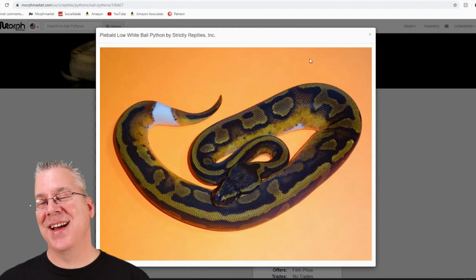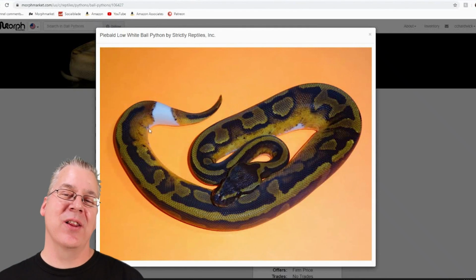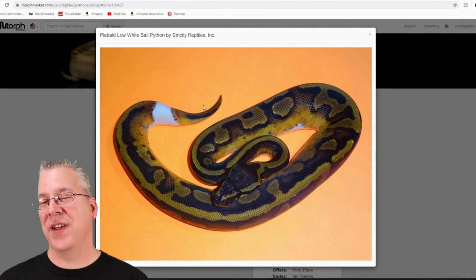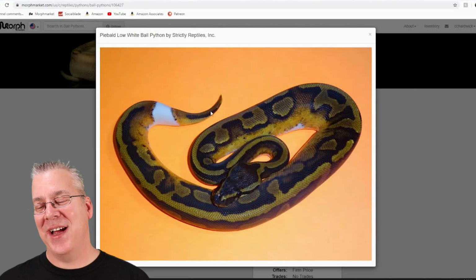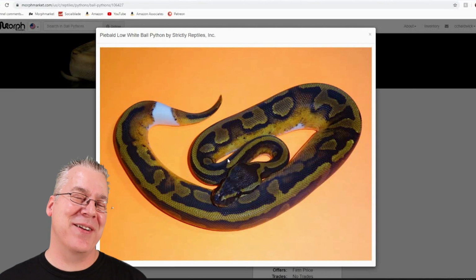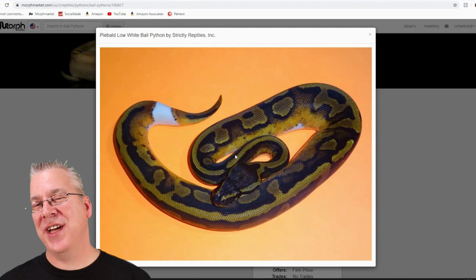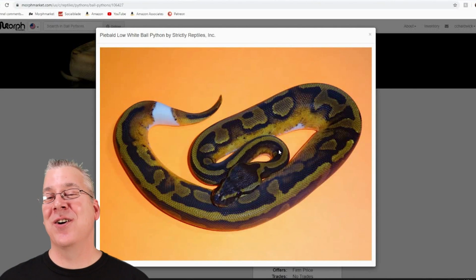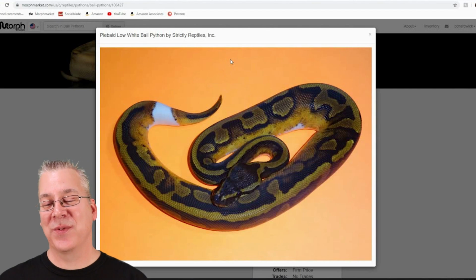So the pied, I would say you can actually have high quality pieds and low quality pieds, and most people consider a low white pied low quality. As a matter of fact, the price pretty much reflects how much you're gonna sell the snake for, depending on the amount of white. It used to be that if a pied was really high white, with just a little bit of color on it, they could get a really high price. And now it's almost changed to where more people find pretty much 50-50 white and color more visually appealing than the really high white pieds, which is kind of interesting.